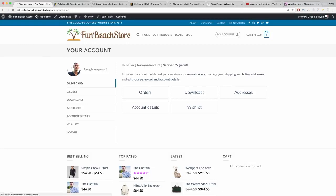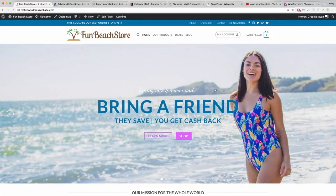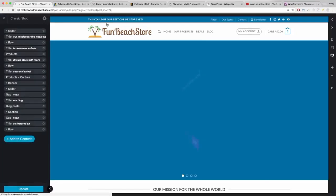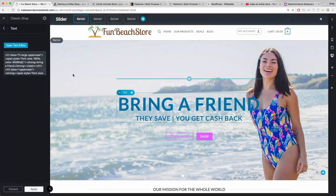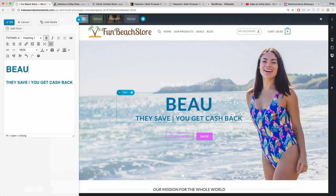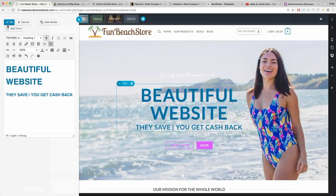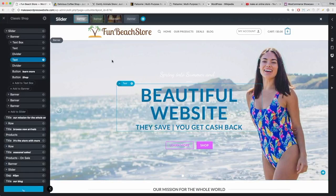Now we can click to our homepage, and let's say we wanted to make a basic change, like edit our image slider right here where it says bring a friend. We could just hover at the top and click edit with UX Builder. And now literally all we need to do is just click on the text where we want to edit it. And then we can click open text editor, and you'll get this Microsoft Word-esque little screen right here, where you can say, write, and virtually do whatever you want. Let's click OK, and our changes will be made right here. On our previewing screen, we just need to click Apply and Update to make those changes live for the world.